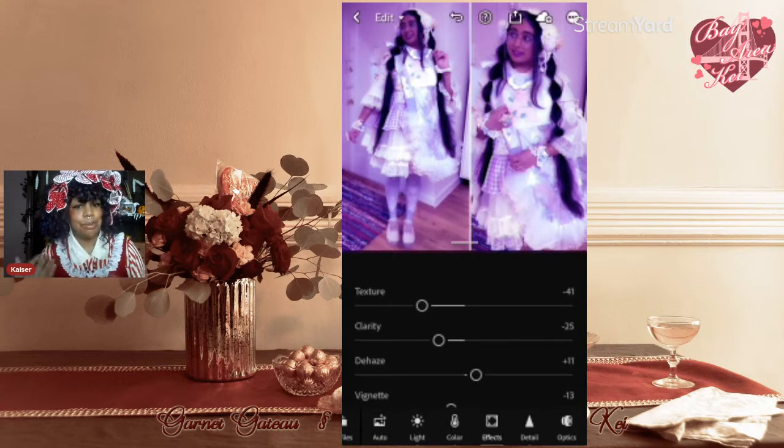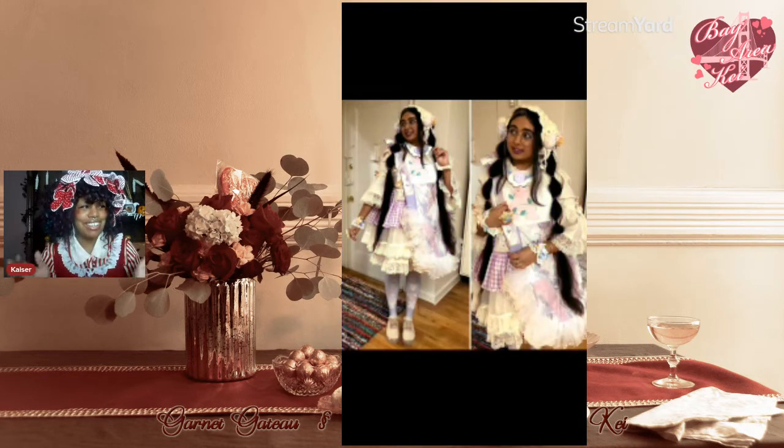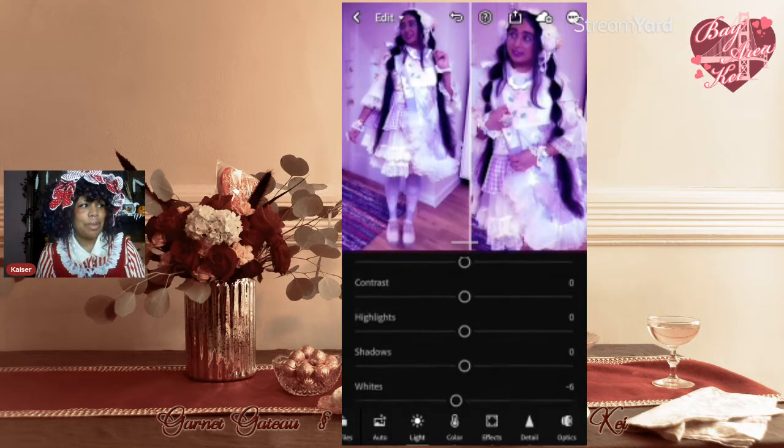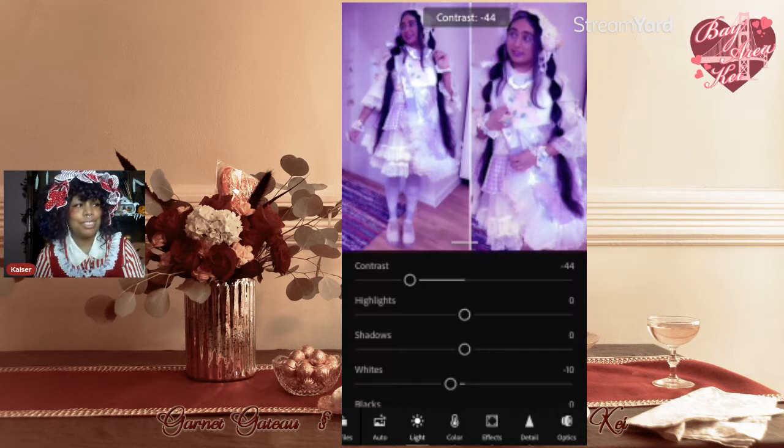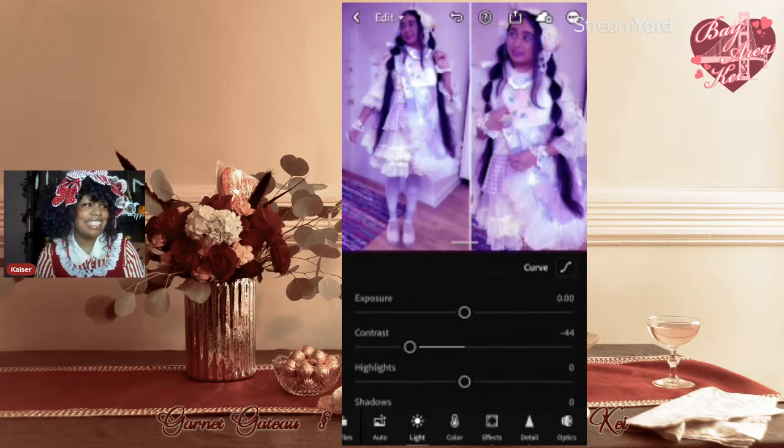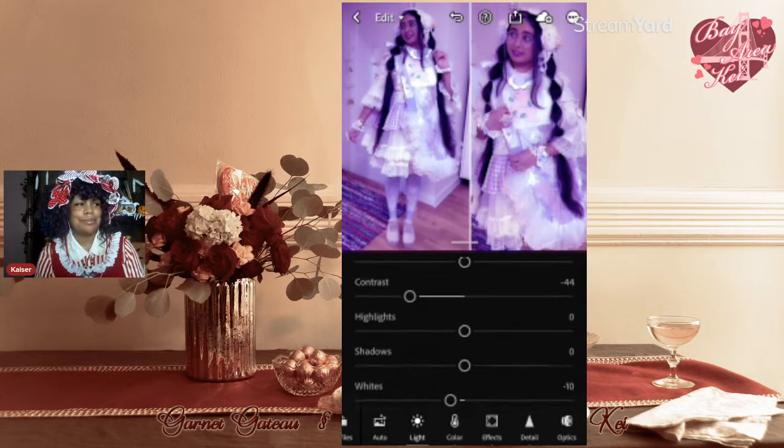Then I add a vignette. That's just my personal thing. I like adding a vignette around the photo. That's under effects. I still mess with the clarity. And then you can kind of see the before and after. So you can see me toggle it on and off, what it used to look like and what it looks like now. And I think it looks super cute and dreamy and very Avena, and they look awesome.